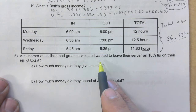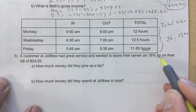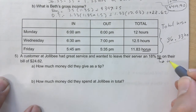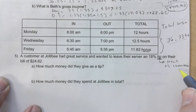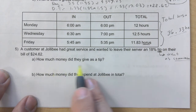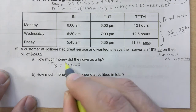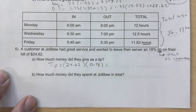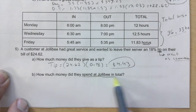Next, a customer at Jollibee had a great service and wanted to leave their server an 18% tip on their bill. Tips, treat it, write this down, on your treat as commission. It's basically, you get paid a certain percentage on what you just sold, which is the food. And so how much money did they give as tip? So it's just 24.62, we're going to multiply that by 0.18, and that's $4.43.